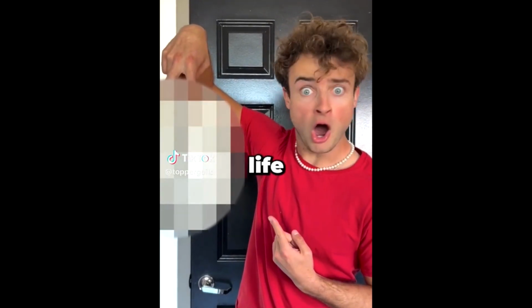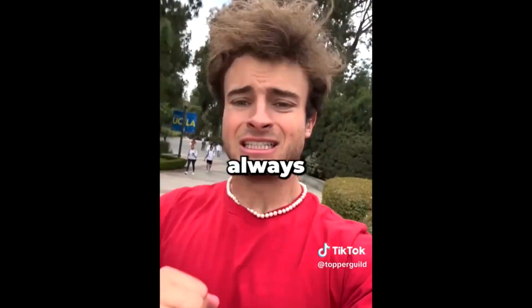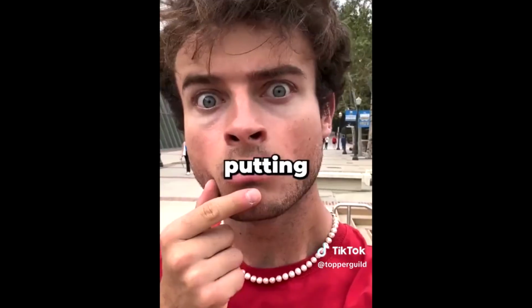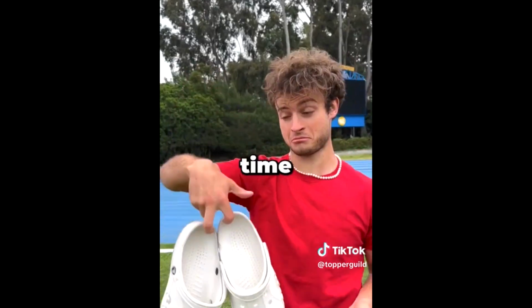These changed my life. We all know Crocs have two modes, chillin' mode and sports mode. And I'm always running late, so that got me thinking, can putting my Crocs into sport mode actually give me a speed boost? Well, I guess it's time to find out.